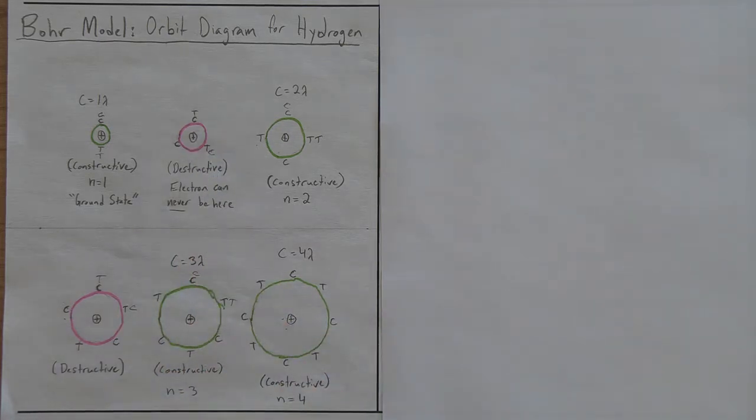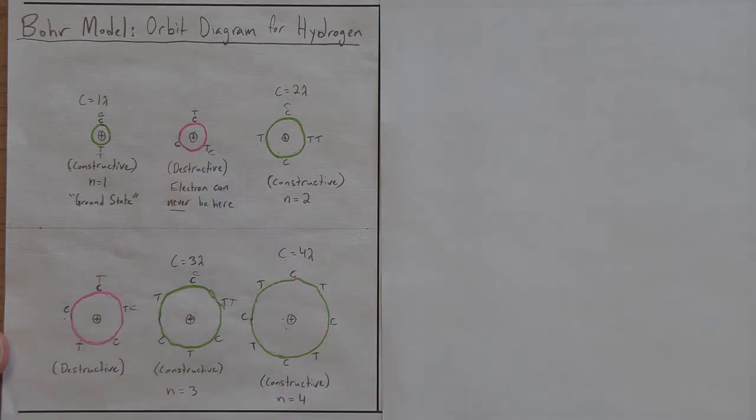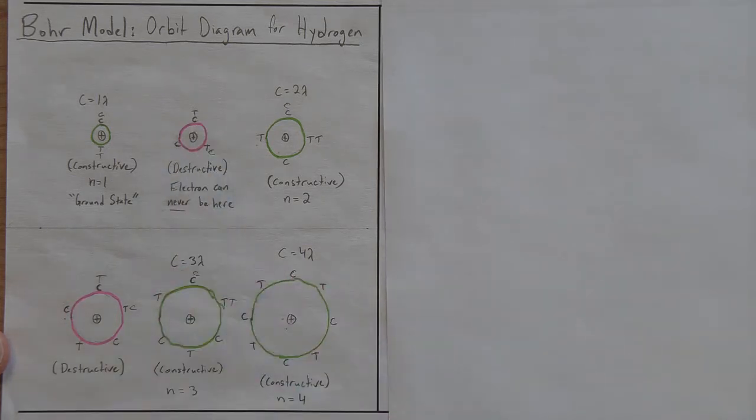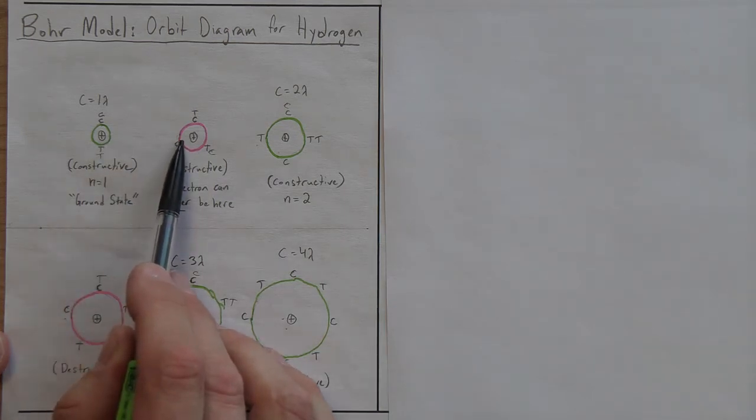And as you remember from the last video, when there's no amplitude to a wave, that means the probability of finding the particle in this region is 0, because the amplitude is 0, because the wave's canceled, which is another way to say the probability of being somewhere is 0. That means it can never be there. The electron can never go to this energy. So that energy I tried to add will not be absorbed.